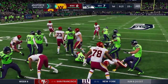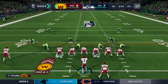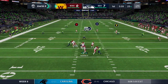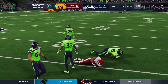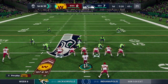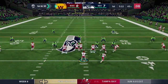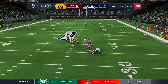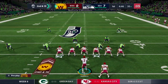He'll be dropped at the 25 after a gain of 6. From the 25 on second down, Haskins. That's complete. Terry McLaurin with it. Throwing now, Haskins on first down. Pressure comes. He's taken down by the Seahawk defense. Down he goes.